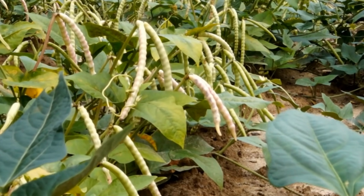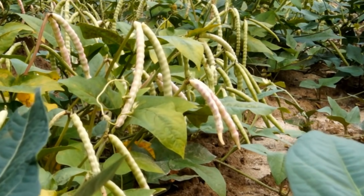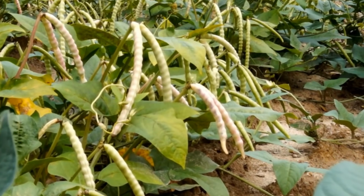However, if you have root knot nematode issues in your garden, I recommend a variety called California Black Eye Pea number 5 because it is resistant to root knot nematodes, which, by the way, summertime is when nematodes are the most active. So another thing to keep in mind as we decide what to plant for a summer harvest is to plant things that are nematocidal or resistant. Otherwise, you're planting their favorite food and their population will increase in your garden.